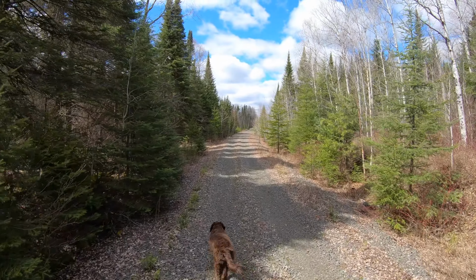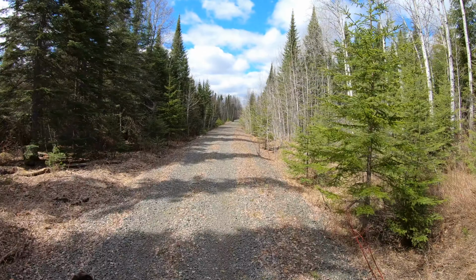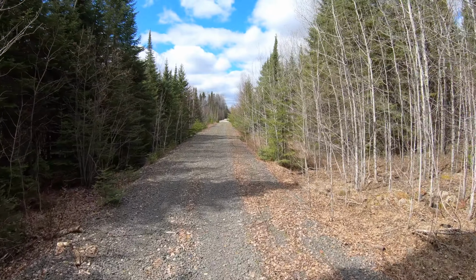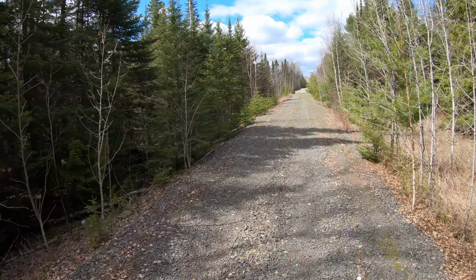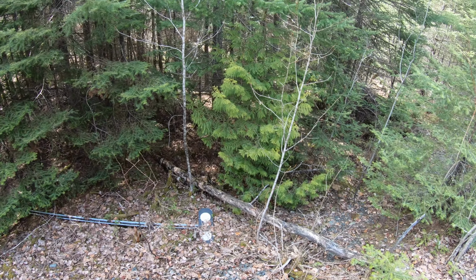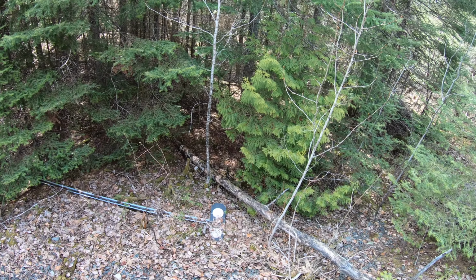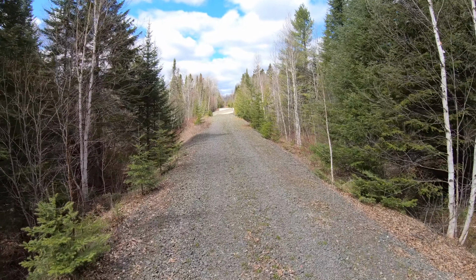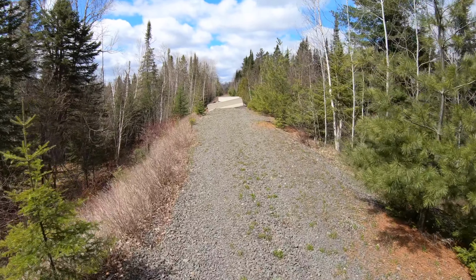And I'm not even bothering to scoot you ahead because it's literally right there. Oh, look at that. We almost missed this. I knew there had to be a sign around here somewhere. And so what we have here is the flanger sign for the bridge. So that's kind of a neat little thing. All right, so we're pulling up here to the bridge.